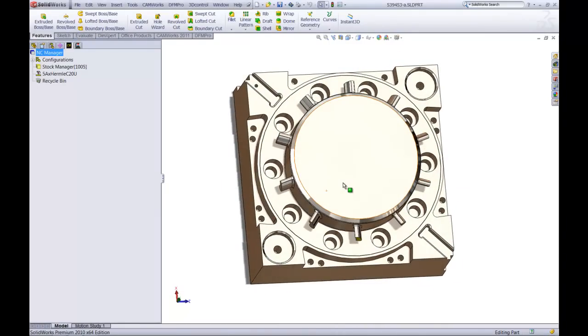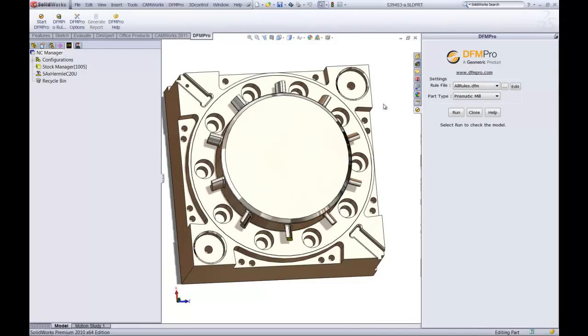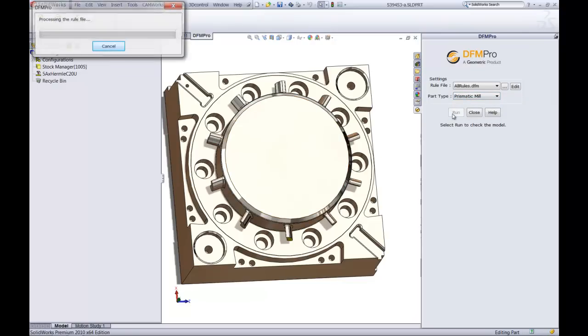Well, I've got a tool that's going to make that part of my job a lot easier, and that's called Design for Manufacturing, right here, DFM Pro. I'm going to start Design for Manufacturing, and you'll see that we have settings for rule files, and then what is our type? Turn, sheet metal, injection molding. Well, in this case, it's a prismatic mill. So I'm going to go ahead and run the analysis on it.